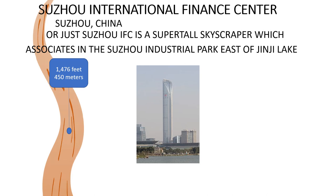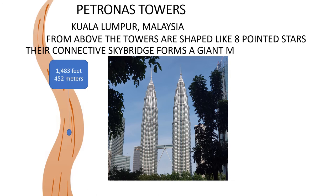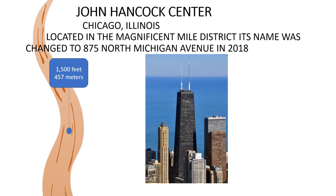Petronas Towers. From above, the towers are shaped like 8-pointed stars. They're connected to John Hancock Center. Located in the Magnificent Mile District, its name was changed to 875 North Michigan Avenue in 2018.